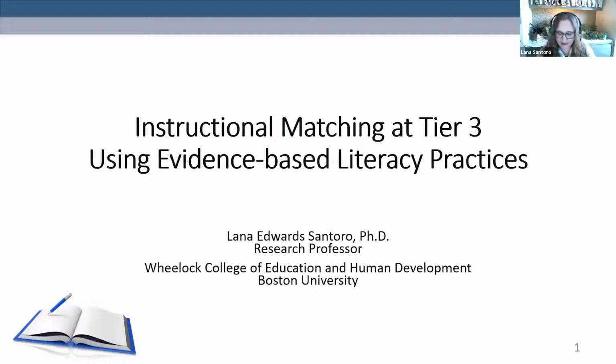In addition to that, in my work as an academic, my team and I are doing additional research on what it means to implement a Tier 3 intervention and what components are optimally included in that type of intervention for students who struggle with early reading. So from my own world, in terms of research, I am definitely using that work to inform this presentation as well. Things have a nice synergy and have come together to emphasize the focus of this presentation today, which will be about instructional matching at Tier 3.